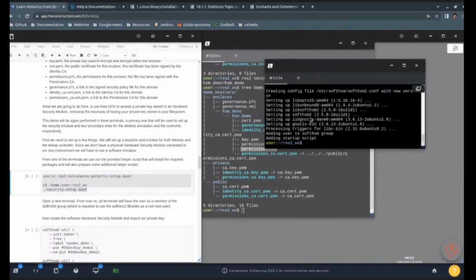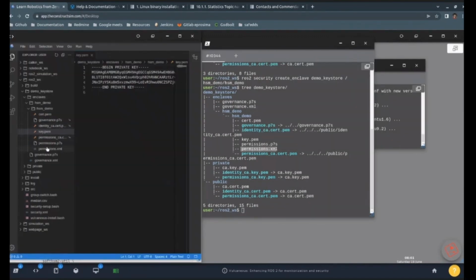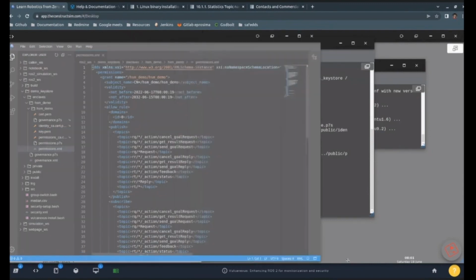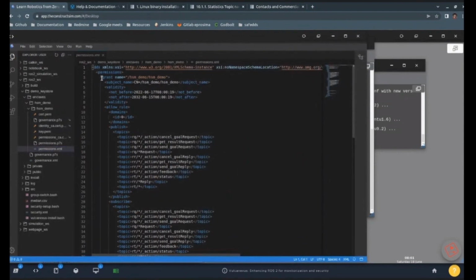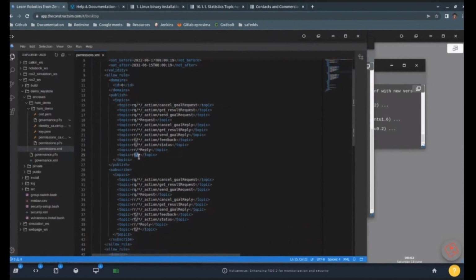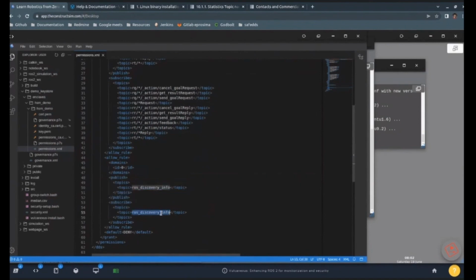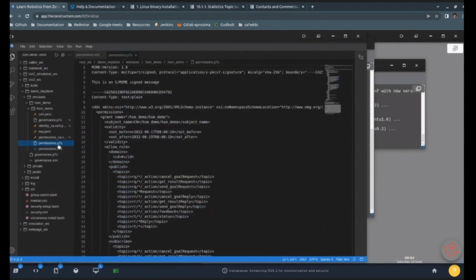This was installed already on my machine, but while you're installing that, we will take a look at what the permissions are. So if we go into the XML for the permissions, and I will show it to you very quickly, we have an XML that is granting, for everyone that is using this permissions file, access to publishing in all these topics. You can use wildcards for request and reply, and ROS2 topics, specific things, and then every ROS2 topic. Same for subscription, and then we actually have another rule for the ROS discovery info, which is the topic that is used to build the discovery graph by the ROS2 daemon, right? And then we have the signed version of that as well, right?